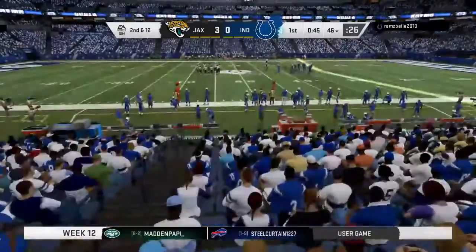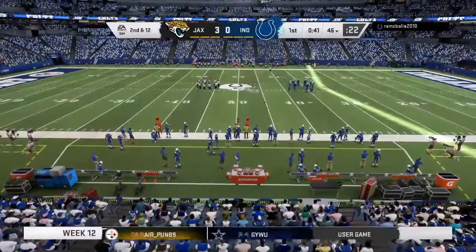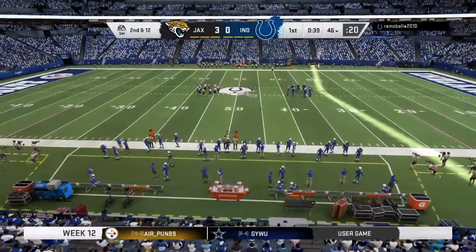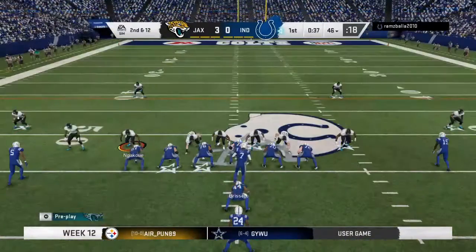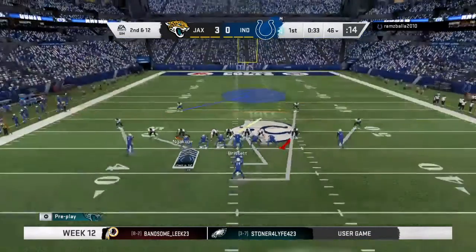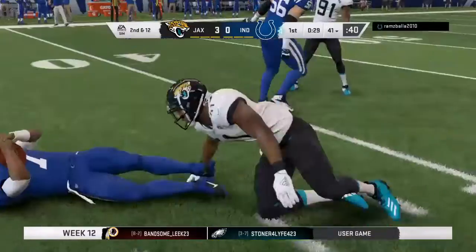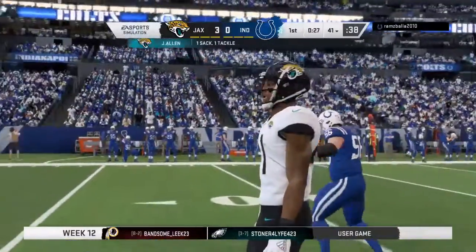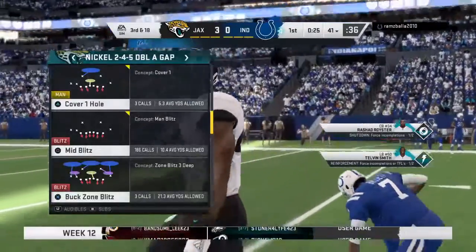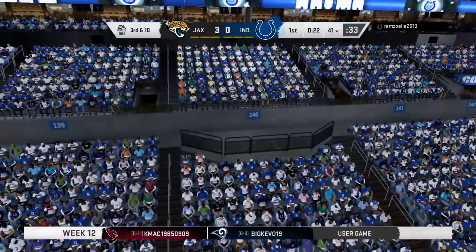So when you talk with GMs who are putting together a team, a lot of them say we're going to build from the inside out, because if you control the line of scrimmage, you control the rest of the ballgame, and that's what we're seeing here. They're actually playing in the offense's backfield, not necessarily just playing at the line of scrimmage. On 2nd and 12, Brissett under a heavy rush, and down he goes. Josh Allen in there to get him, and on the season now, that is 9 sacks for him.